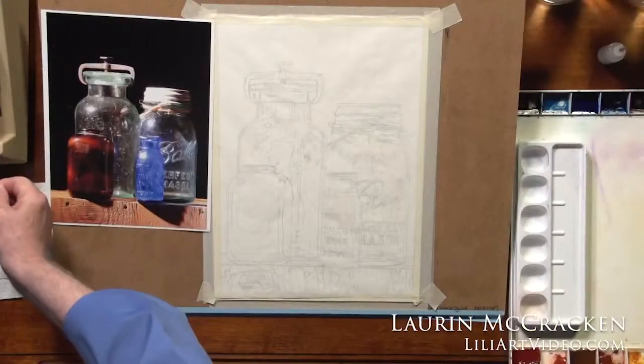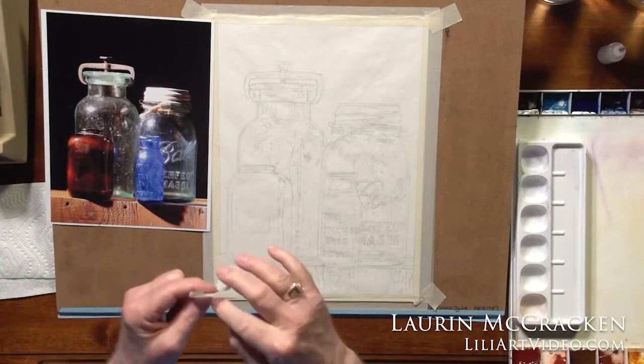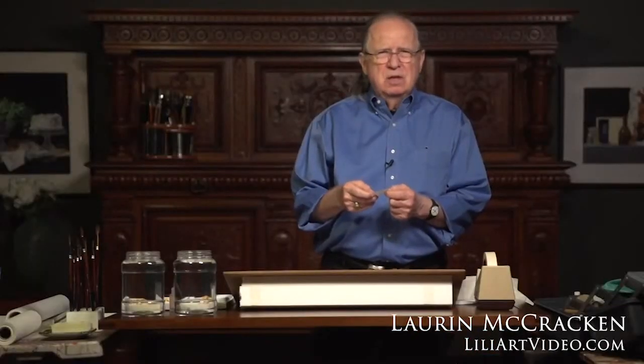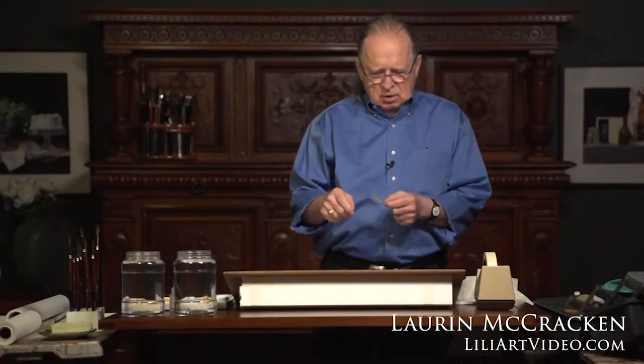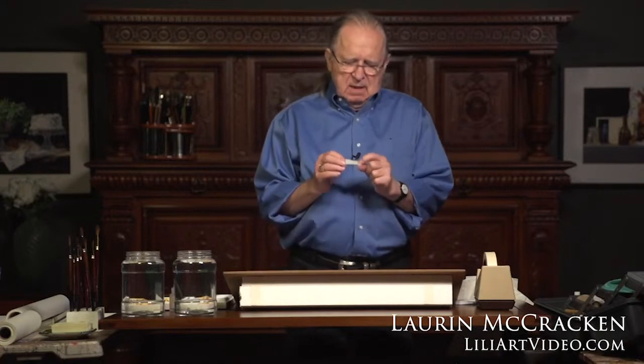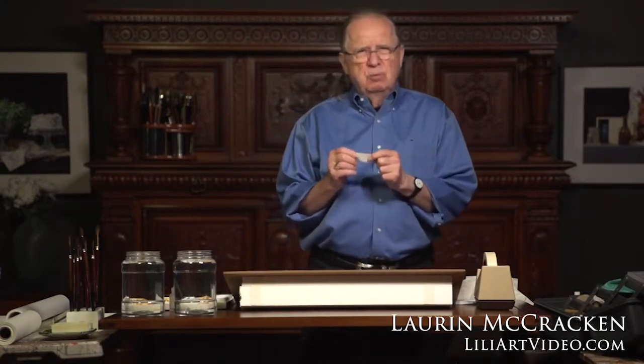There are several reasons that drafting tape works well. Number one, it's translucent, and you can see your pencil lines through it. You can't do that with artist tape or masking tape. So you'll see how important that is in a few minutes. But the really important thing is that this tape is a low-tack, repositionable tape. And because of that, it rarely does any damage to the surface of the watercolor paper. You can move it around.